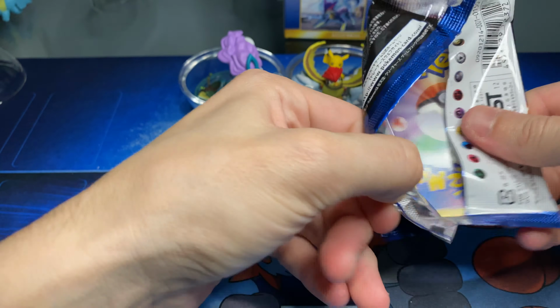Who are we gonna get? Who are we gonna get? Does this one come with a piece of gum? Oh my gosh, it does come with a piece of gum. Nice. Let's see.